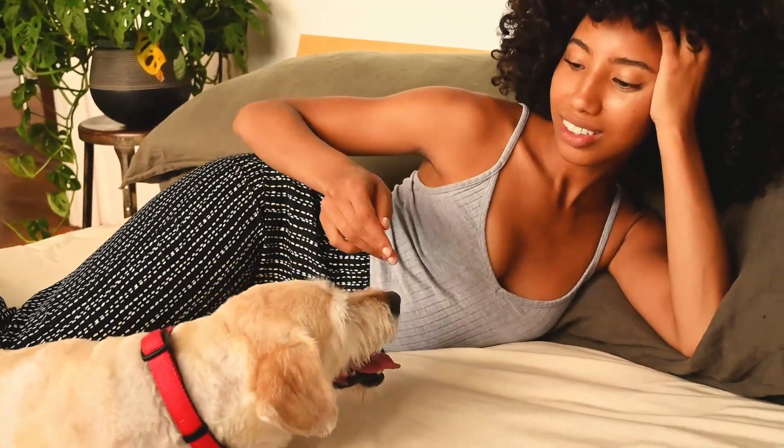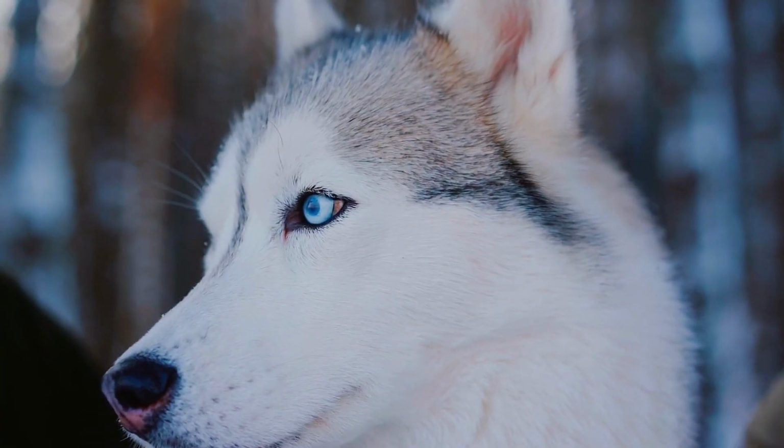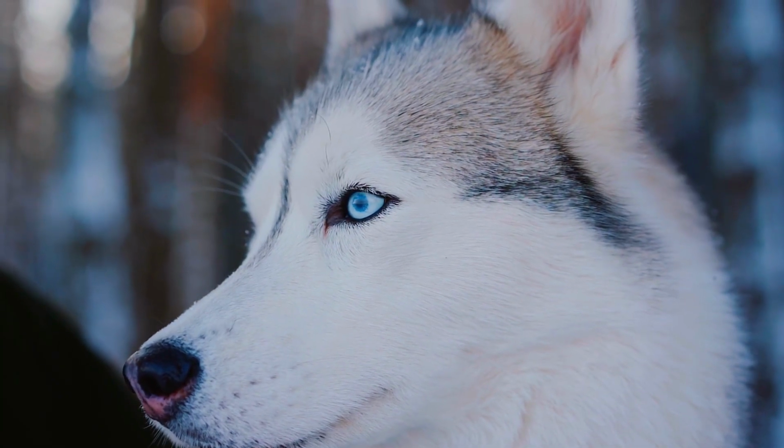This keen sense of smell helps them navigate the world. Because a dog's nose is so powerful, it's thought to be their most dominant sense and makes up for the fact their other senses like sight might not be as stellar.